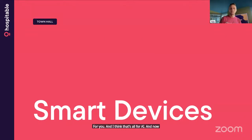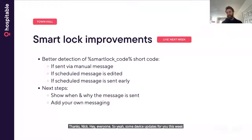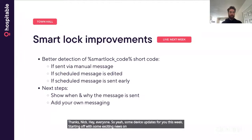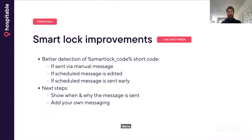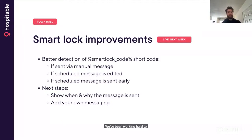Thanks, Nick. Hey, everyone. Some device updates for you this week. Starting off with some exciting news on smart locks. So we're making improvements to backup code communications. It's been a long time coming. We know it's a bugbear for a lot of you. We've been working hard to make this feel like a more positive experience.